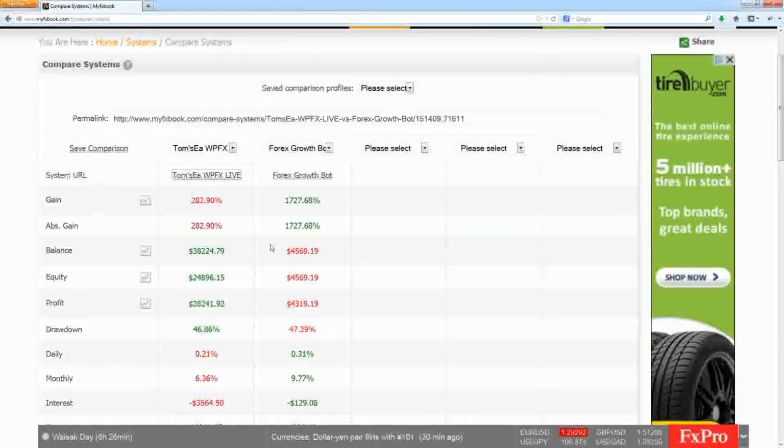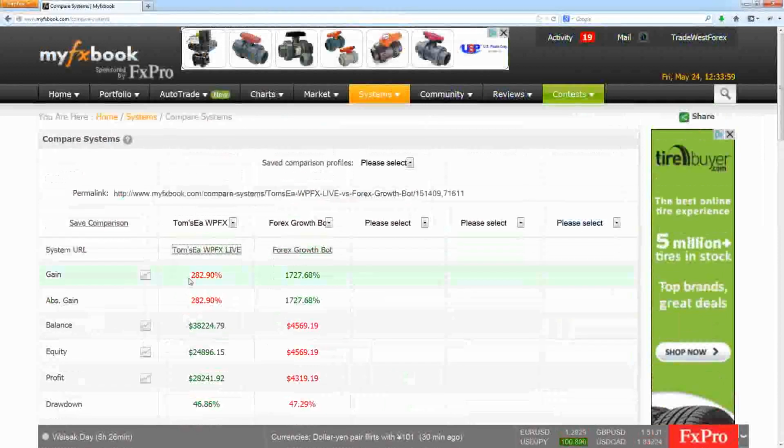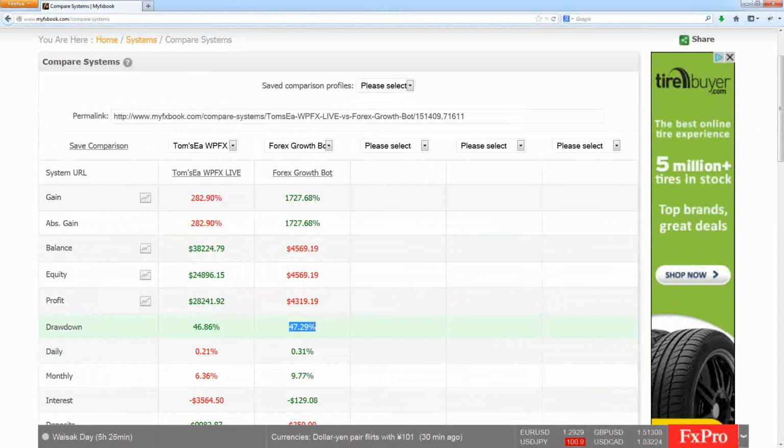Okay, so we could compare a lot more systems. These two are both pretty decent overall. If you're able to stick with those drawdowns, great; otherwise maybe you just lower your risk settings. If you don't like these 46, 47% drawdowns, for me that's pretty steep. I usually don't want to see more than 25 to 30%.